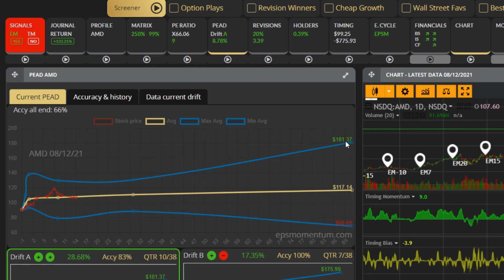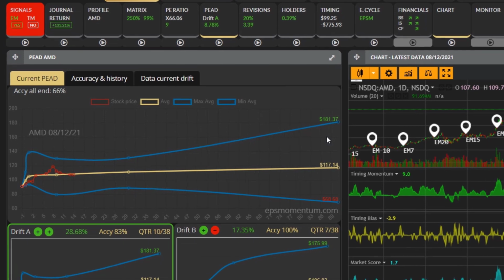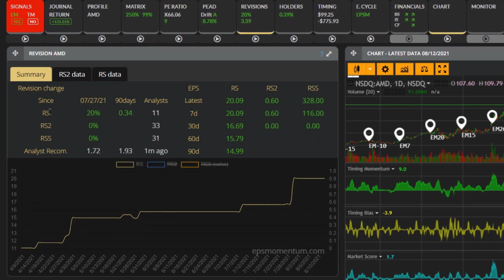On the revisions tab, we can see that the revision score got a boost of 20%, which indicates a very positive sentiment from the Wall Street investors.